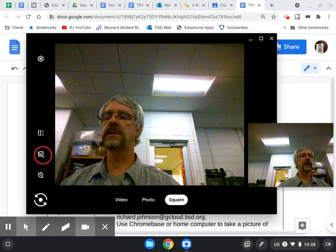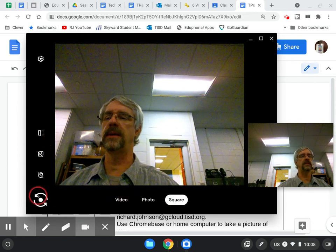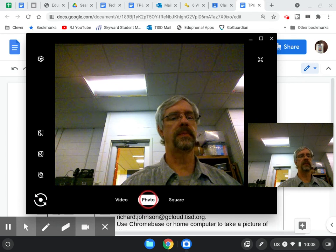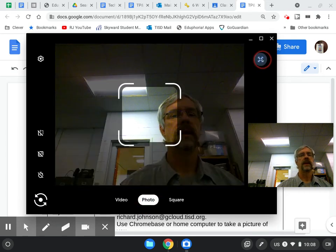Now, I've noticed my camera is not doing any of these changes, and it may be because I had the grid turned on, or I've got something else going here. I'll have to play with that and figure it out.